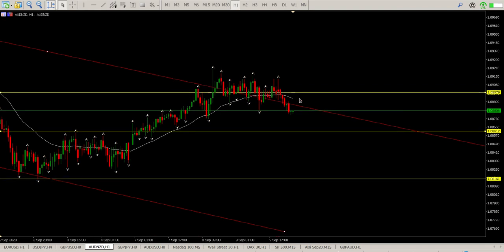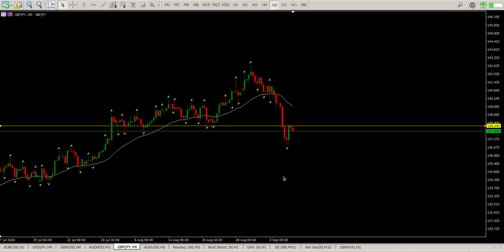When you see this kind of stuff, move on. There's nothing worth trading. We're going to have to break above this area of congestion here and come and retest it for me to be even slightly interested in getting in on this.